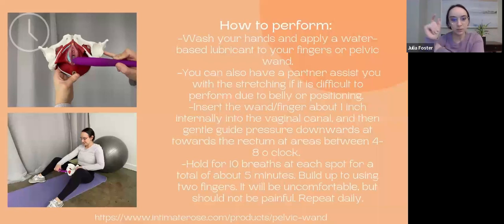So what you're going to do is use the wand, okay? Imagine inserting either your finger or the wand about 2 inches or so. If you're using a finger, it's about to the second knuckle, okay? You don't want to go higher than that because the first 2 layers of the pelvic floor are at about that depth, so you don't need to go much further. About to that second knuckle, and then you're going to apply that stretch over to the right and then over to the left, okay?